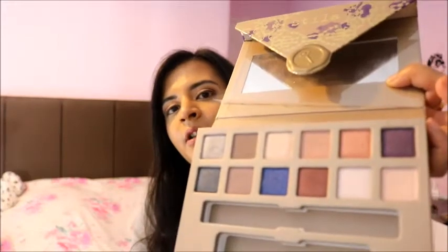But in all fairness, I don't really reach out for it. This is probably just as new as when I purchased it, so I don't think I will repurchase this one because first of all I cannot, because holiday 2016 is already over, and second of all I am not really using this, so there is no point of repurchasing something you already don't use.